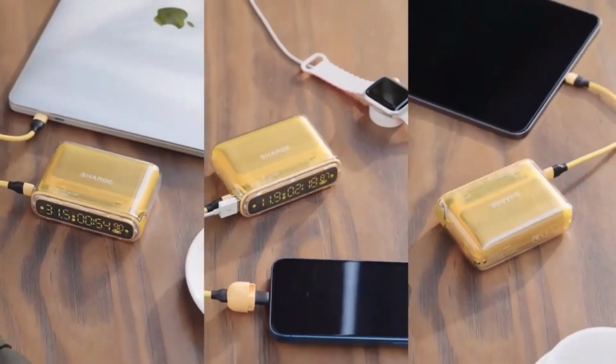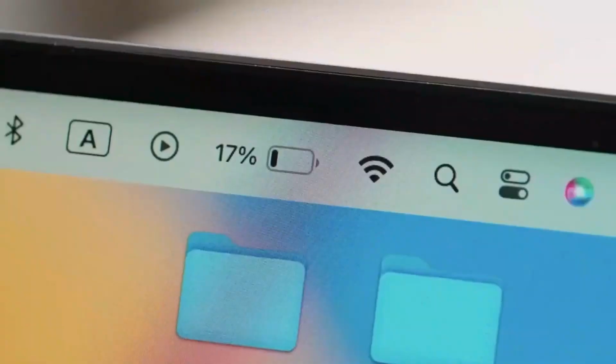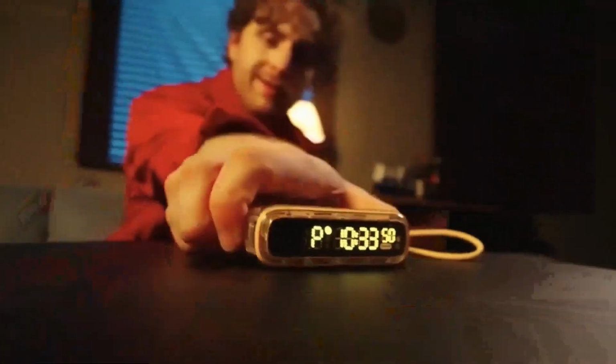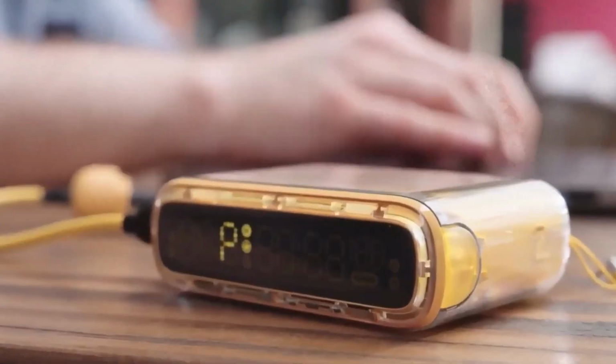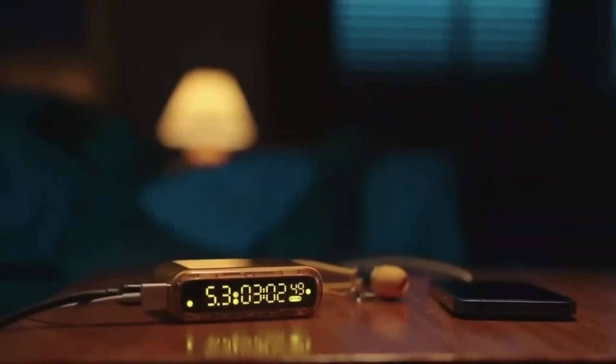Not enough? How about transitioning it into a charging hub for your devices? The dual USB-C and USB-A ports effortlessly charge multiple gadgets simultaneously, so it is very useful if you have several devices that need to be charged.